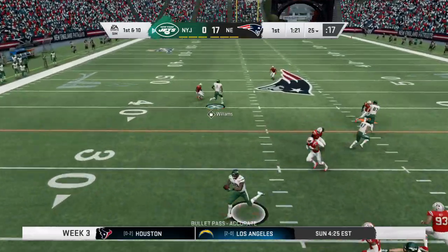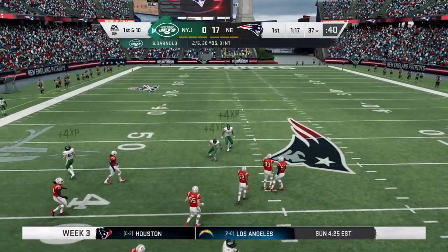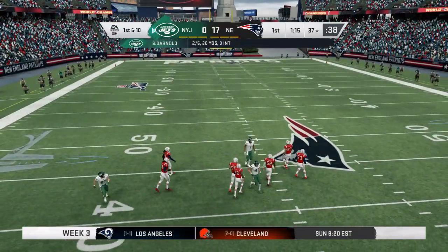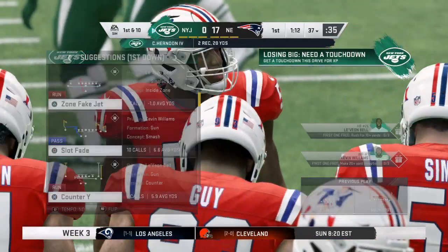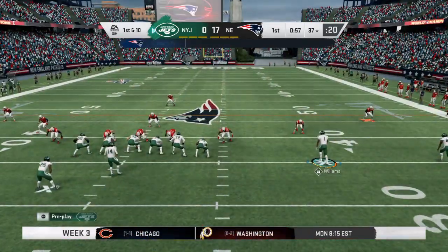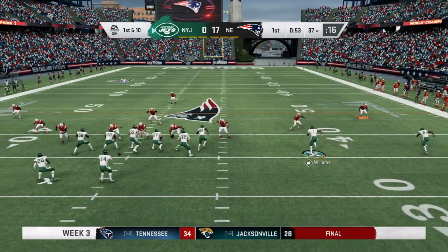Trying to shake off the interception. He'll look to throw. He's got Herndon, his tight end. And they're able to get this one across the 35. Give him 12 yards there, and the Jets have a first. Line of scrimmage, the 37 on first and 10.